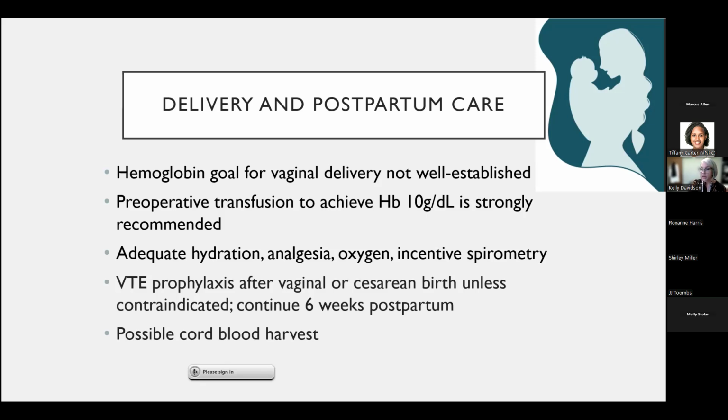We recommend adequate hydration, pain control, oxygen if needed, and then something called an incentive spirometer around the time of delivery. This will help reduce the risk of acute chest syndrome. For most of our women, we recommend VTE prophylaxis with low molecular weight heparin after a vaginal delivery or a C-section, and we usually continue this for 6 weeks postpartum due to the increased risk for DVT and PE in that time period.